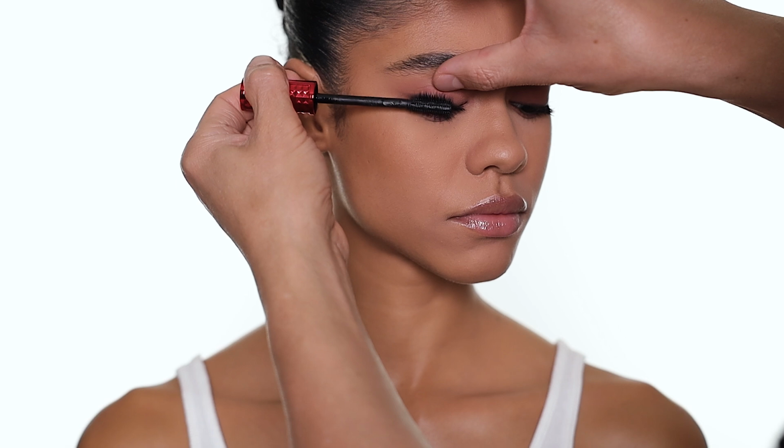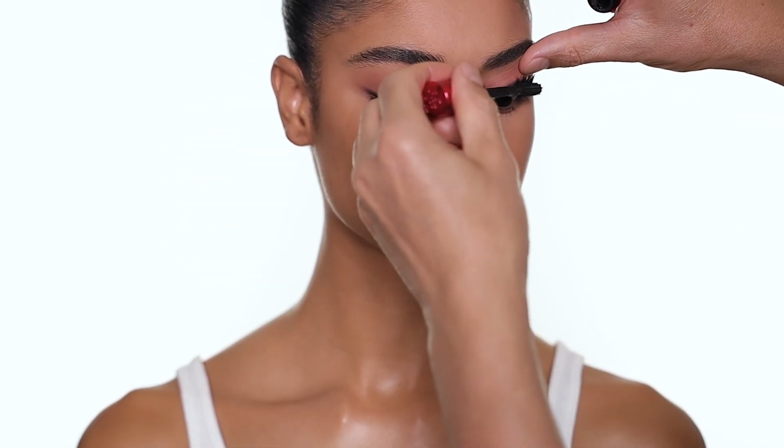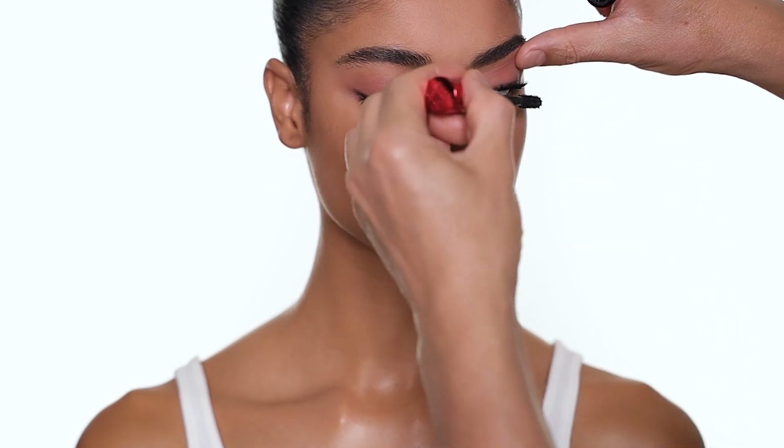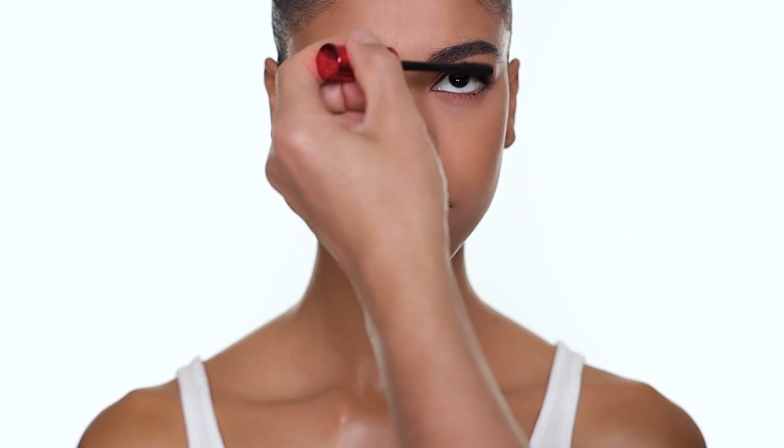The great thing about this mascara is it does have vitamin E. It's an enriched formula, and so it helps to nourish the lashes, and there's very minimal clumping, almost no clumps.